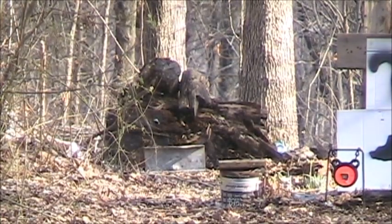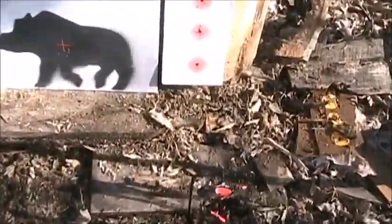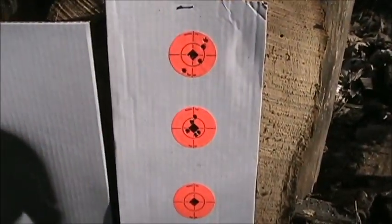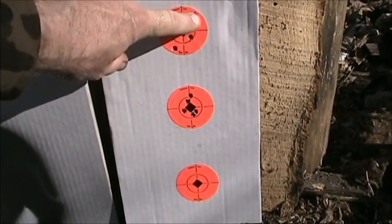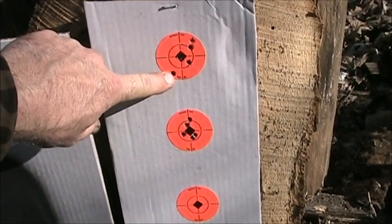It's a good shooting little gun. All right, here at the 50-yard mark, I just wanted to get a close-up of these groups here that I shot. That was the first group. Most of these group right in here. I had one that fell a little bit short.